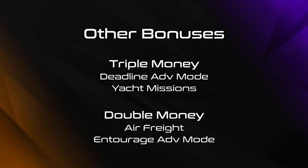Other miscellaneous bonuses this week include triple money on the Deadline Adversary mode, which has received 7 new maps this week, alongside triple money on yacht missions. There's also double money on air freight cell missions and the Entourage Adversary mode.